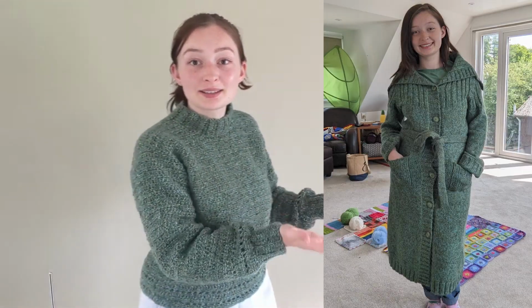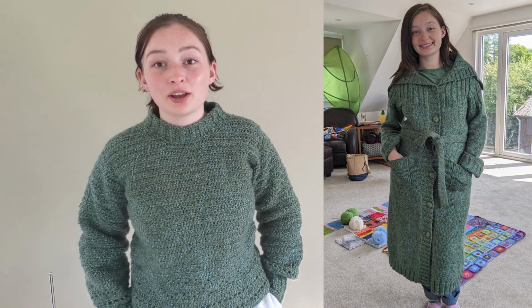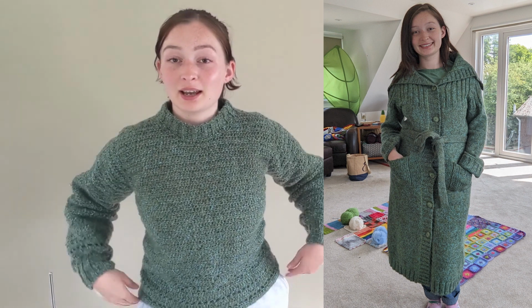So we went from this to this, and I think that's a pretty good transformation, because I was never going to wear that cardigan, whereas this jumper I know I'll get good use out of, and I have a feeling my dad and my partner are both going to want one of these jumpers.